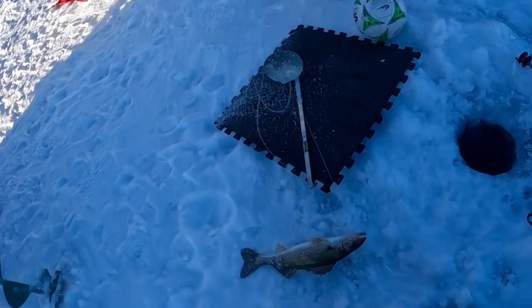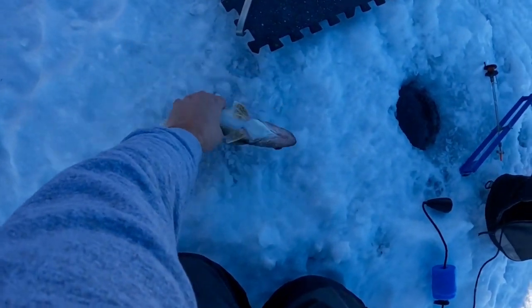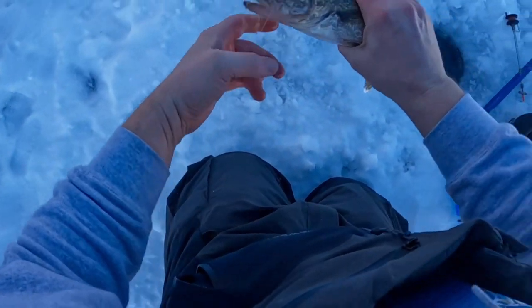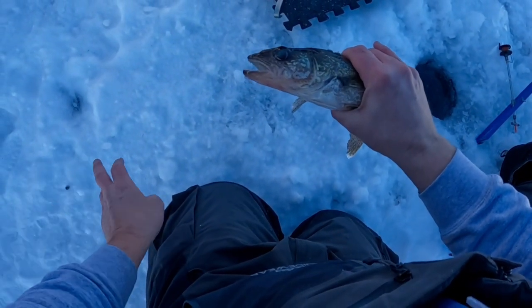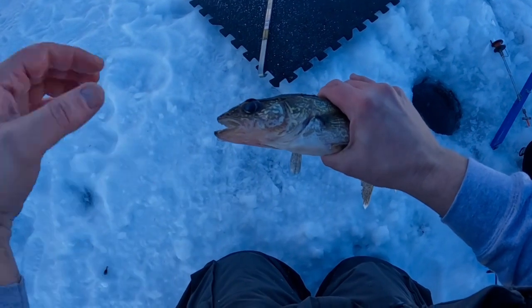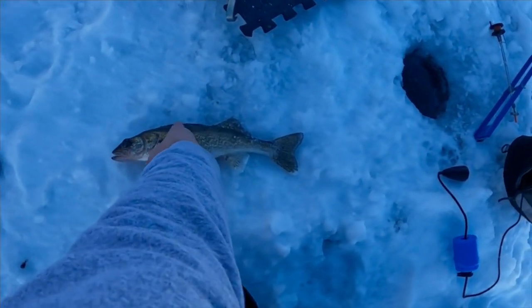Whoa! Holy crap. Fish. Are we going to keep this one? Yep. Mom, we're keeping this fish. We have our Class C walleye tags. Pliers? Yes, please. Wow. Perfect. Floating jig heads win again.